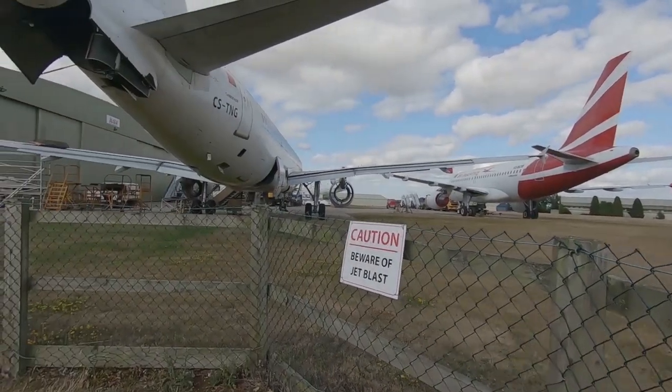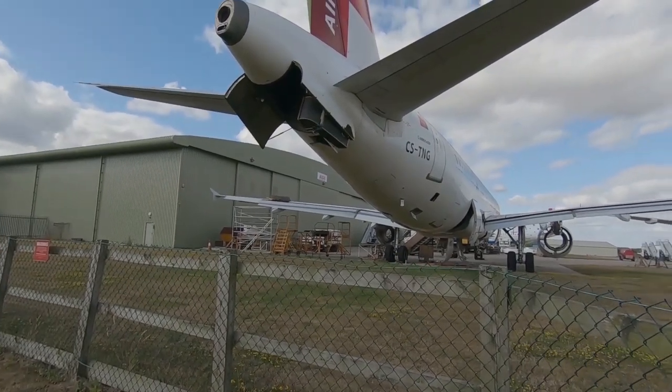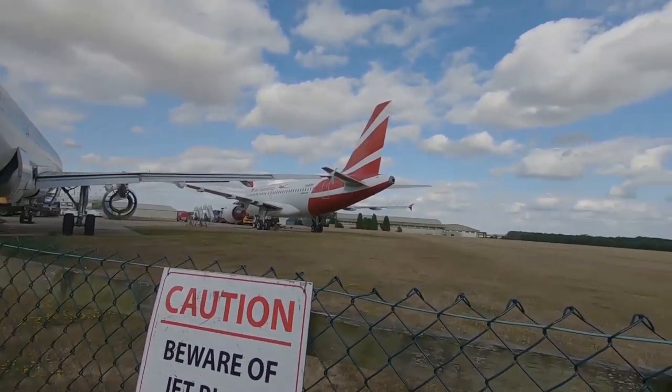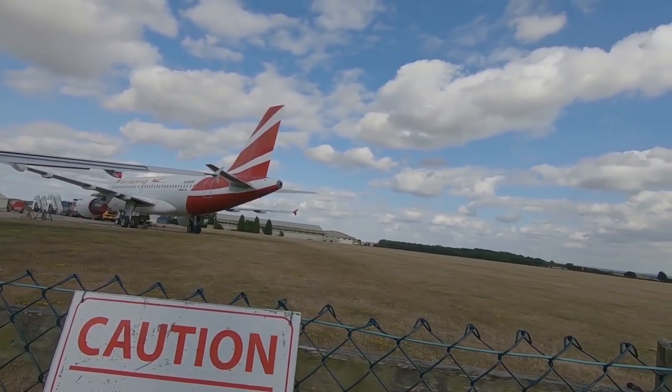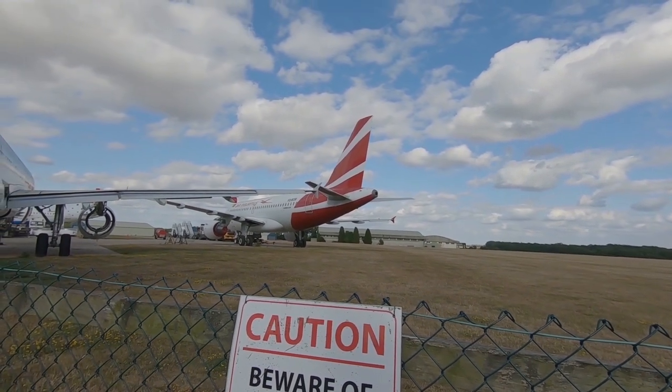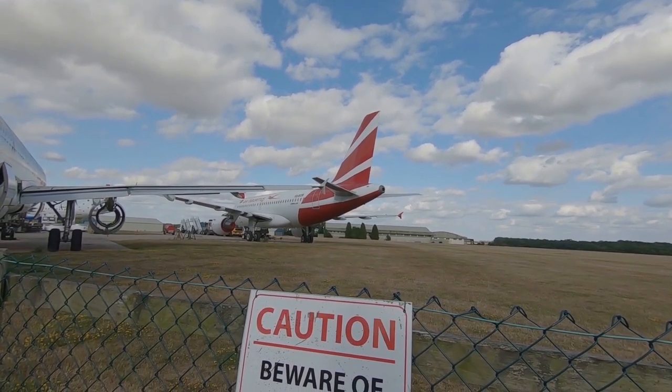Caution, beware of jet blast. Oh mate, could you imagine engine runs like here? Oh yeah. To be fair, that Air Mauritius one doesn't look too bad. It's still got an entire engine in it. And to be fair, it has been cleaned up. It doesn't look dirty or anything.